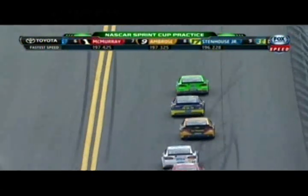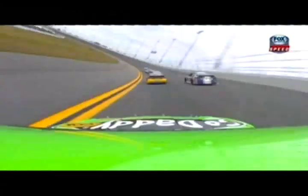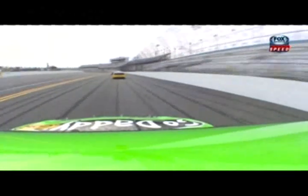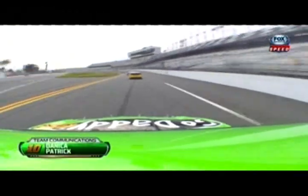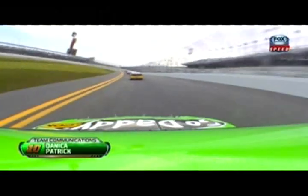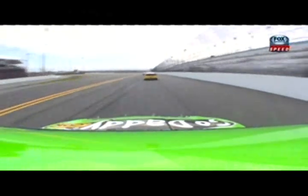Now, as this group came up on a car that was getting up to speed and trying to find a way in line, here's what happened as the 93 of Travis Kvapil tried to get in there. Honestly, he tried to slot in. They're screaming at him up here. What an idiot. Well, the fast became furious.